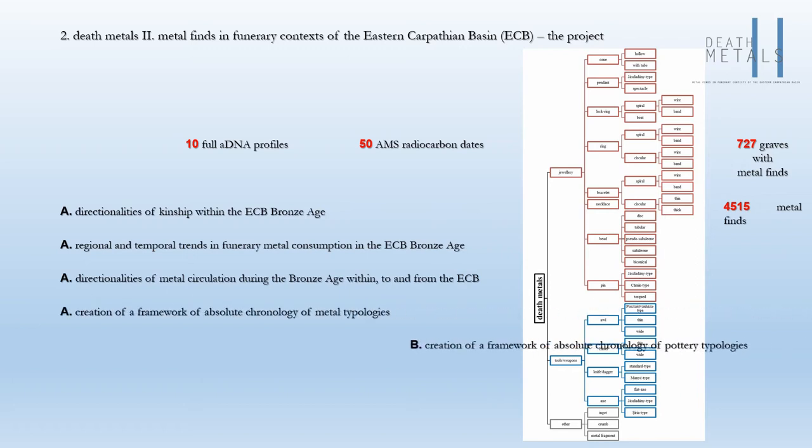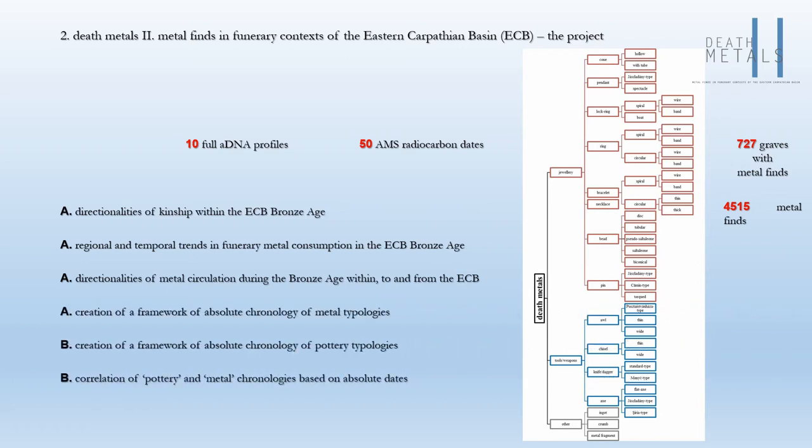Then, moving on, we took the 10 most chronologically close finds and looked to see if they are related individuals from the various regions of the Eastern Carpathian Basin, basically trying to trace kinships. I'm not saying that people with metals were elites, but they were high-ranking parts of society. You would think that in the Bronze Age, bronze and other metals would be very expensive, so you would imagine that some kinship relation would exist or not between various regions or larger regions.